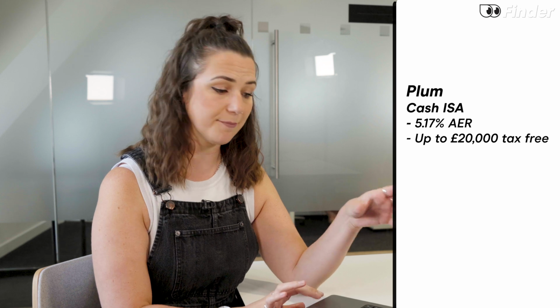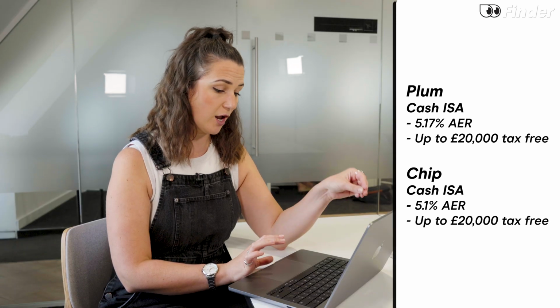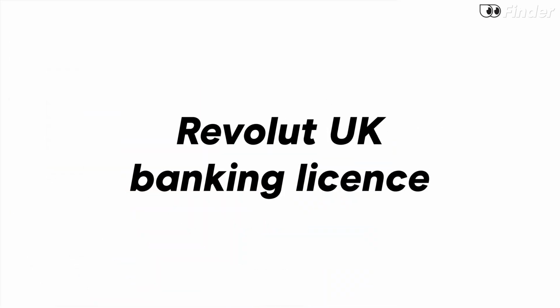To avoid paying any extra tax on your savings, consider chucking them in an ISA, which gives you up to £20,000 a year tax-free. Plum is currently offering 5.17% on its cash ISA, or Chip is currently offering 5.1% interest on its cash ISA. So those are two you might want to check out.